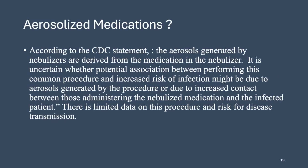So what about aerosolized medications? And I found this statement from CDC that I thought would be helpful. It says aerosols generated by nebulizers are derived from the medication in the nebulizer. It is uncertain whether potential association between performing this procedure and increased risk of infection might be due to aerosols generated by the procedure or due to increased contact between the care provider and the medication being administered. They say limited studies are available on this.